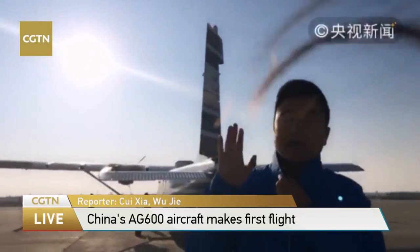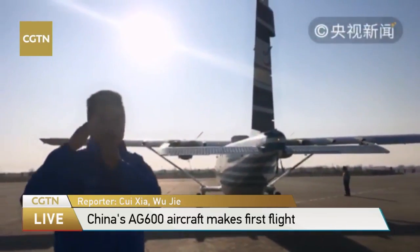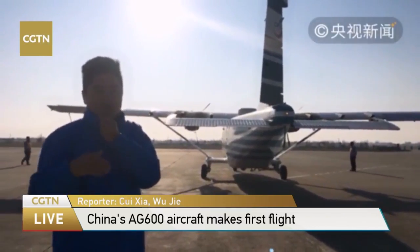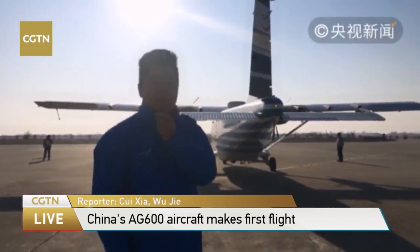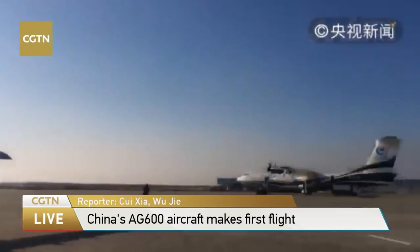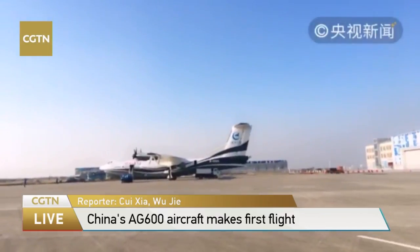And the escort aircraft should fly at the back of the AG600, but will not really fly right after. So we will keep our Y-12 on the left-hand side or right-hand side of AG600. So we consider the size of Y-12. So we need to make sure that both flights are keeping a safe distance.